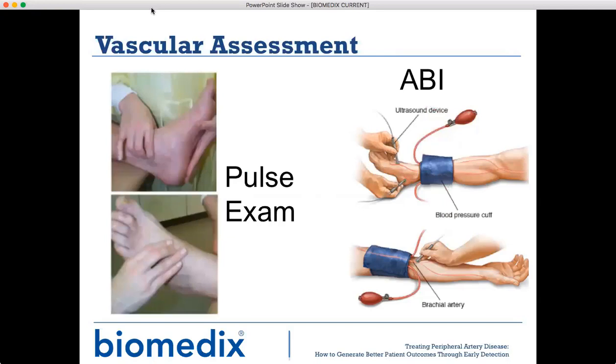Unfortunately, ABIs are not always reliable, particularly when the vessels are calcified. You try to squeeze a calcified artery, they can't be squeezed. You'll see pressures are really, really high because you never lose that pulse signal. Unfortunately, there can be very significant peripheral arterial disease in that setting.